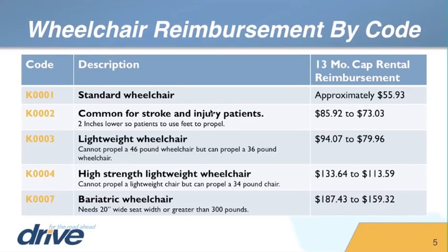So when you get to the K4 wheelchairs, a lot of these chairs have angle back adjustability, or seat depth adjustability, or seat width adjustability, where they cannot find that in just a common K3 chair. You're into a more sophisticated chair on the K4, and they have to be able to propel a chair that weighs 34 pounds or less. So that would qualify you into what's known as a K4, or a high-strength lightweight wheelchair.